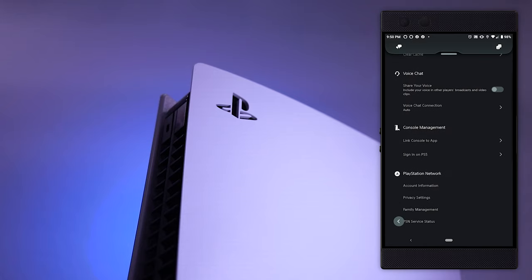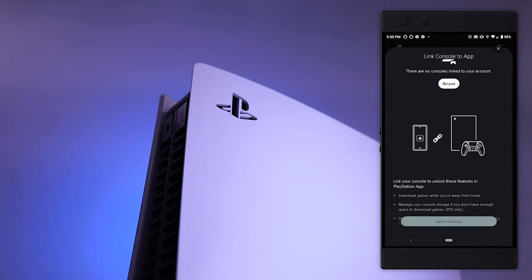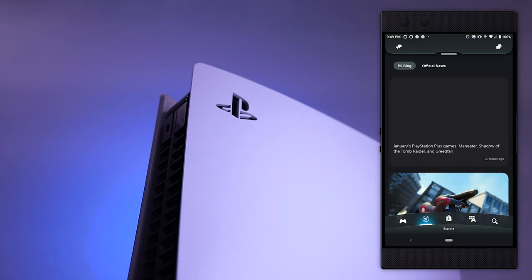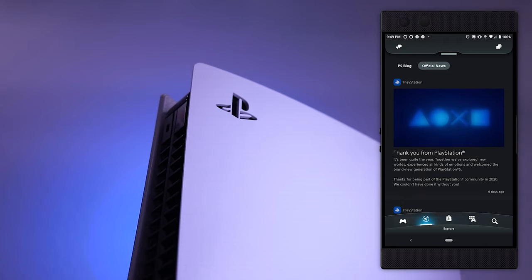There's also some PS5 remote functionality, as it allows players to purchase games from the revamped store, download and launch games, manage storage, and sign into their PS5 directly from the app. There's a PlayStation News section that will keep players up to date on official news from PlayStation and developers.